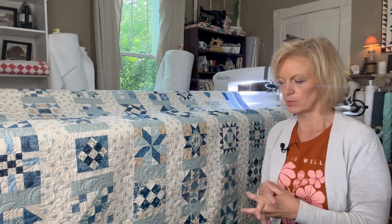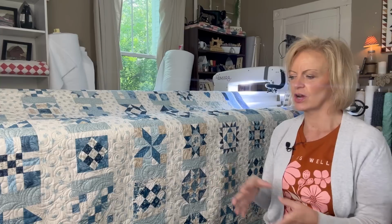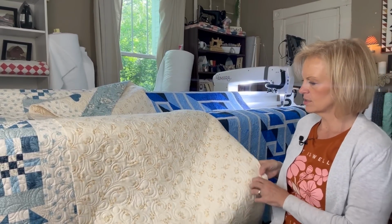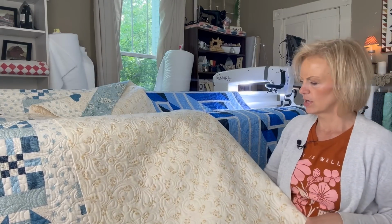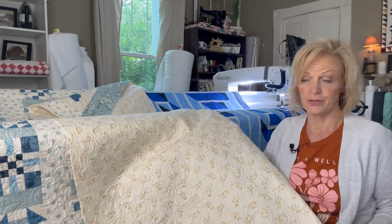You can do it in a couple, or do it in one colorway like this is, and the blues and the creams are very scrappy, however you would like to do it. The backing fabric, very pretty. I believe this is a Laundry Basket Quilts backing as well. I'll link it down below. The selvage is over there and I didn't look at it beforehand.